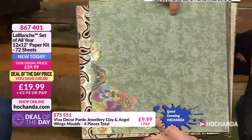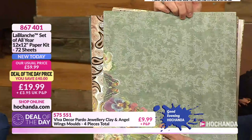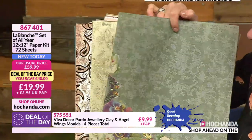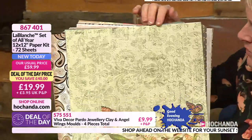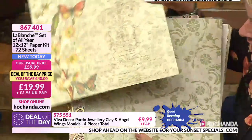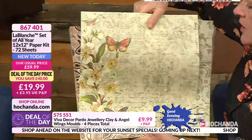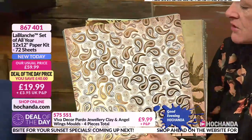runs through. But you'll see the detail on this paper here, and it's almost got like a gold effect on there, almost like a gold foiling on there. We'll go through probably not just one at a time. I'll just take you to the best of the best. Again, we've got more butterflies here, but with gorgeous designs in the background with that script as well. There are foil style paper packs in here as well.